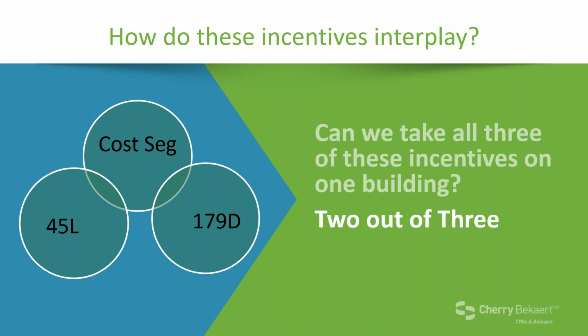Cost segregation can be used with either 45L or 179D, although 45L can only be used by the taxpayer that pays to have the building built and they must either sell it or rent it out to others, whereas 179D, similar to cost seg, is used specifically by the building owner. Both 45L and 179D cannot be used on the same project. 179D is typically only used for commercial buildings, whereas 45L is used for residential real estate. So the only time you would ever consider all three is on residential real estate. The differentiator is how tall the building is. If it's 3 stories or less, then 45L is used, and if it's 4 stories or more, then Section 179D is used.